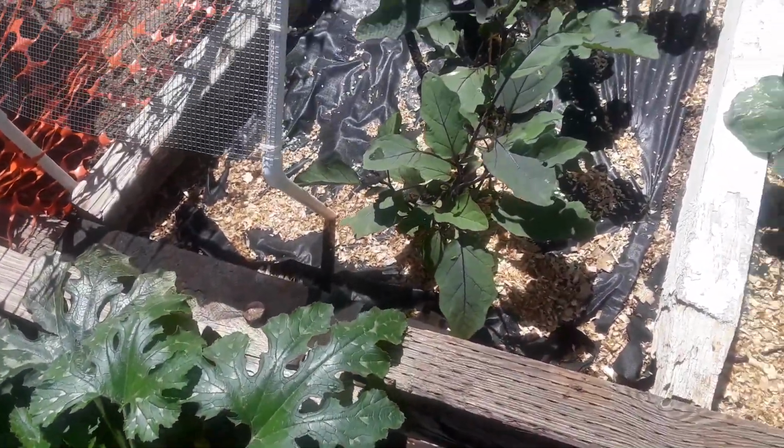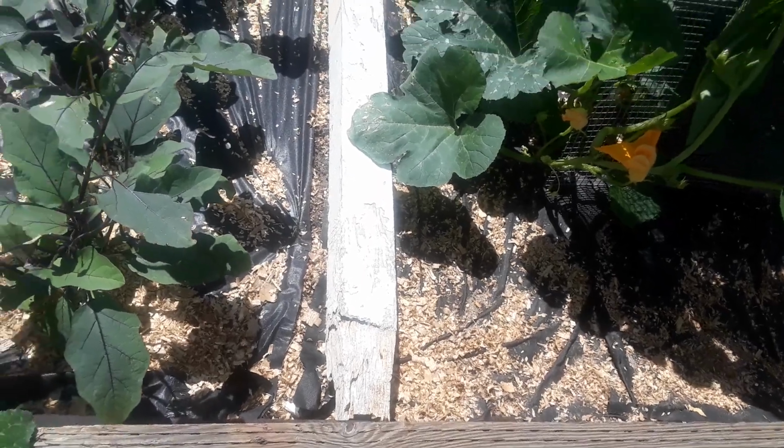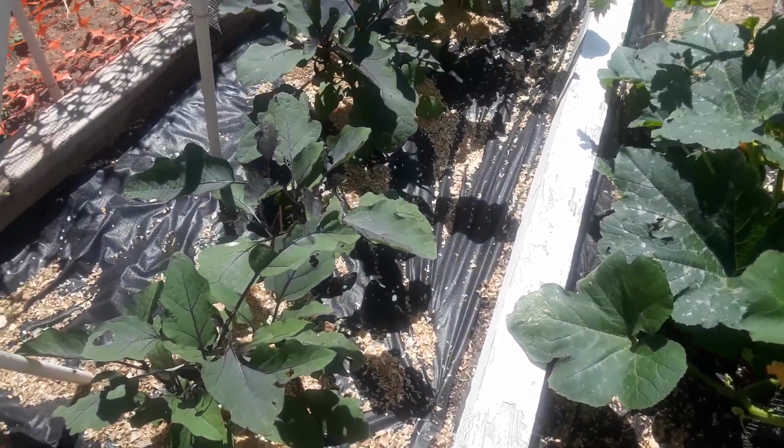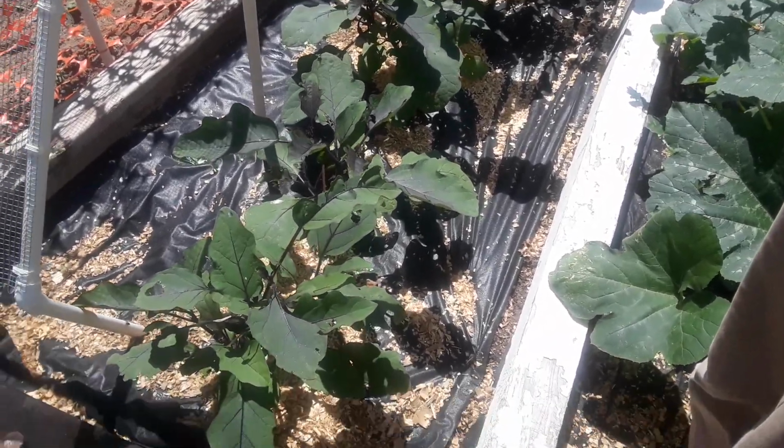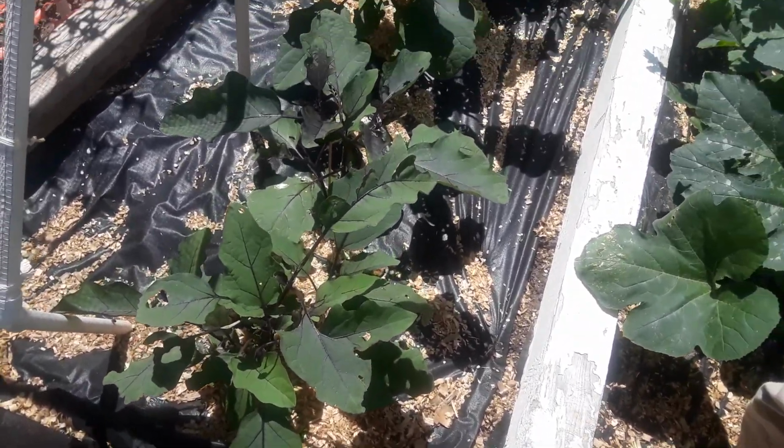So, doing well. I definitely gotta get out here and weed. We're gonna put some more of this black weed fabric down, the boy and I, just so that we can kind of lower the amount of weeding we have to do.